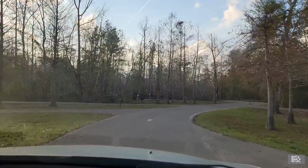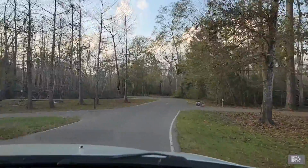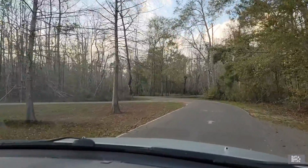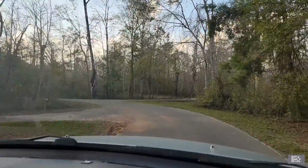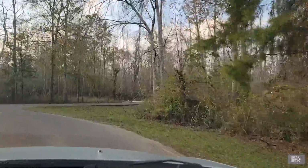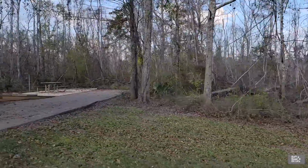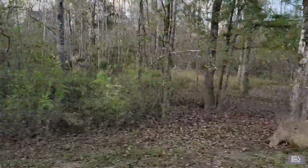And there is site 22. Site 25. Site 24 to the left. Site 26 to the left. And site 27 tucked up back here all by yourself. It's a nice site. But yeah, you can see all the deadfall around.